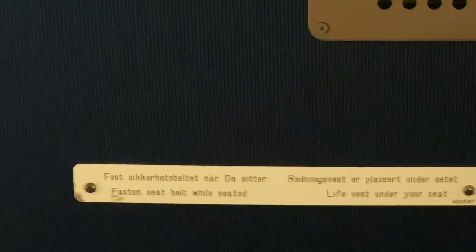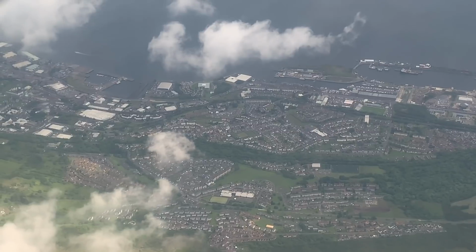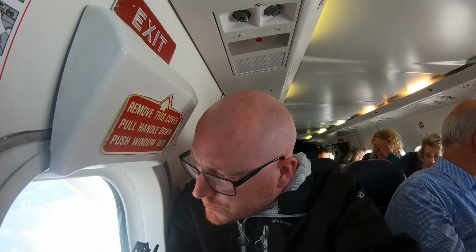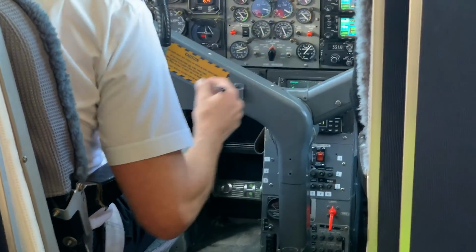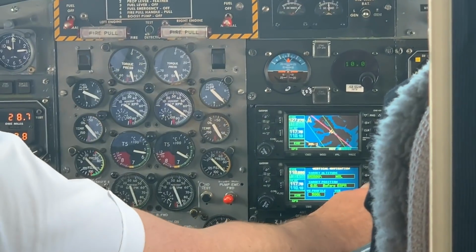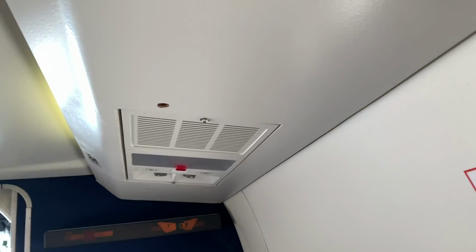This aircraft's Norwegian history was still evident in the cabin, with the cabin signage being in Norwegian and English. Of course, there's no moving map in the cabin on such a tiny aircraft, but it was easy to see our progress via the GPS system on the flight deck. I was surprised that such a utilitarian aircraft even has the usual amenities of overhead air vents and individual reading lights.